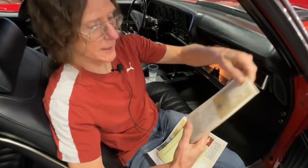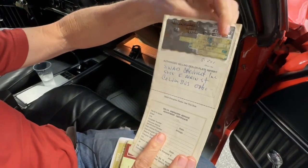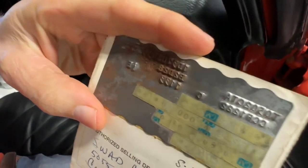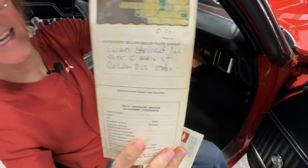Let me show you what else we got. There we go. Look at that, guys. Protecto plate. That's the original warranty Protecto plate. No, that is not a QR code. You cannot scan that.